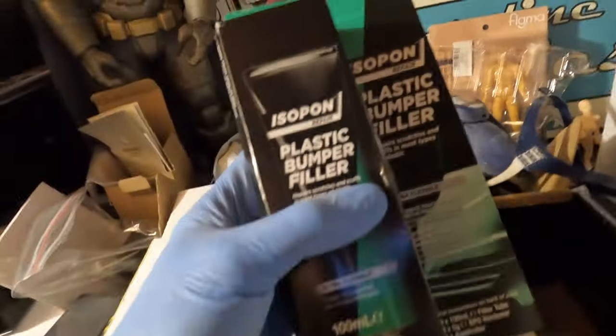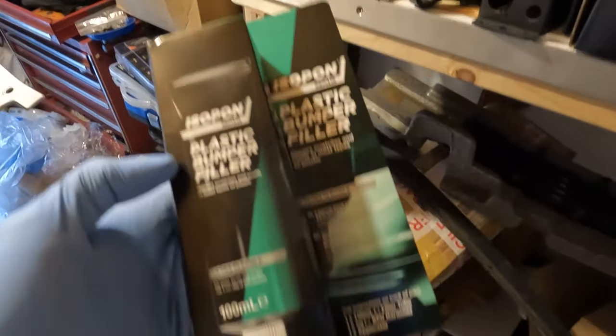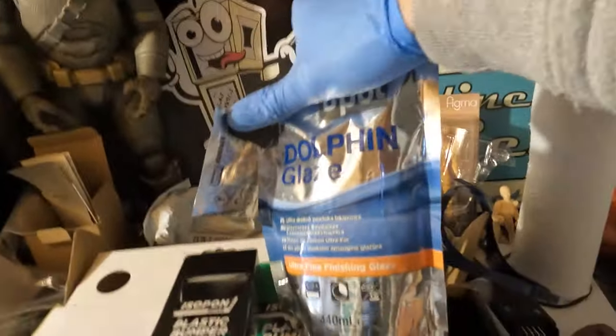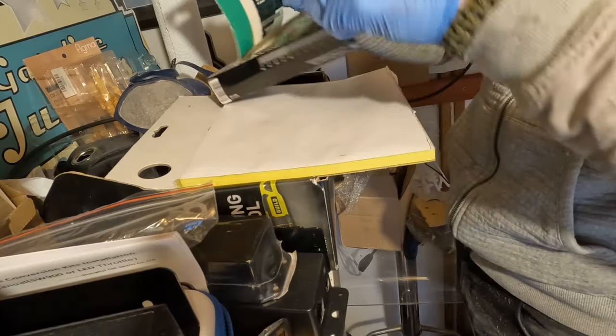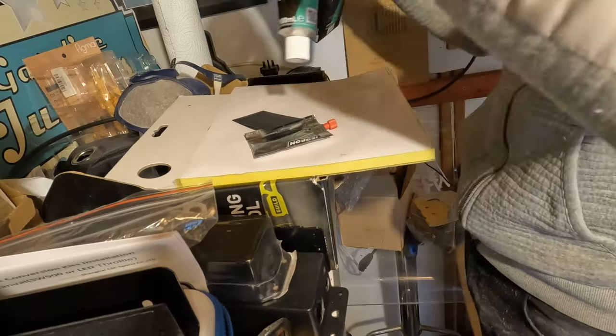So I've gone for this plastic bumper filler from Halfords. It was about £10 for 100ml. I don't think it's going to be enough, but we'll see how we get on with it. I also have bought some dolphin glaze, which I'm hoping is alright to put on bumpers, but it just gives it that nice smooth finish, which is what I'm going for. So let's mix some filler up. You get a little bit of hardener, a little scraper, and some filler.